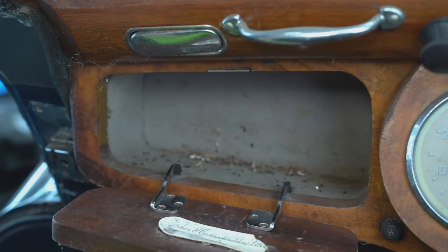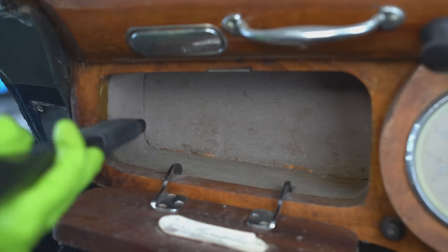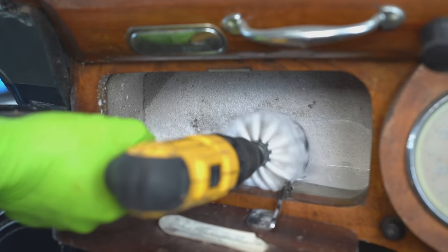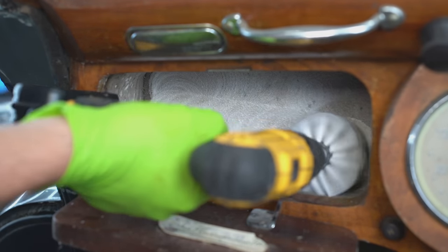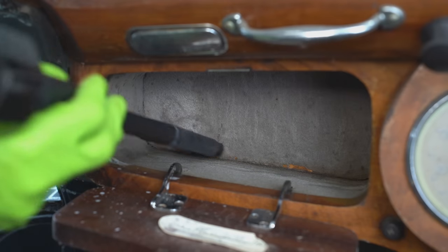Now for the glove box, we're going to open it up, and first we noticed that there were definitely mice in here, so we vacuumed out any of the droppings they left behind. And then we used some cleaner in there with our softest drill brush, and again, we used very light pressure. Then we dried it as much as possible with the vacuum again, and followed that up with a microfiber towel.